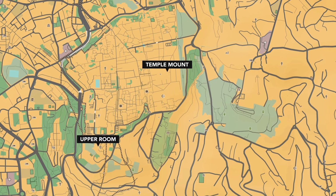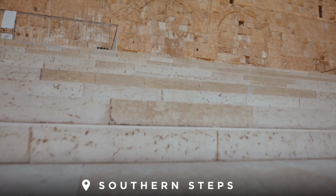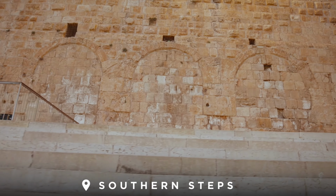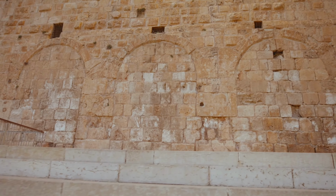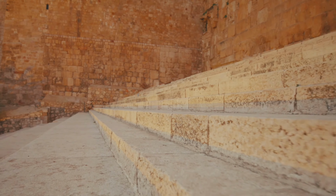On this side, if you continue down, you see kind of the silverish dome. Right there is the southern wall and the southern steps. Right there are 90-foot wide steps that pilgrims used to ascend up into the Temple Mount using. If you ever get the chance to come to Jerusalem, you absolutely have to go on the southern steps. It's one of the few locations that we know without a doubt Jesus's footstep right there.